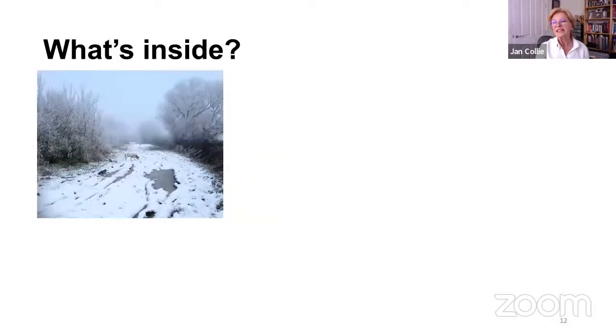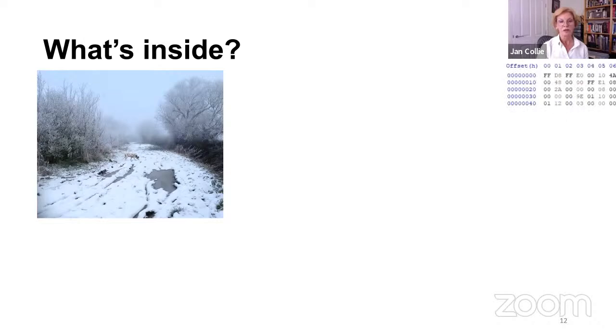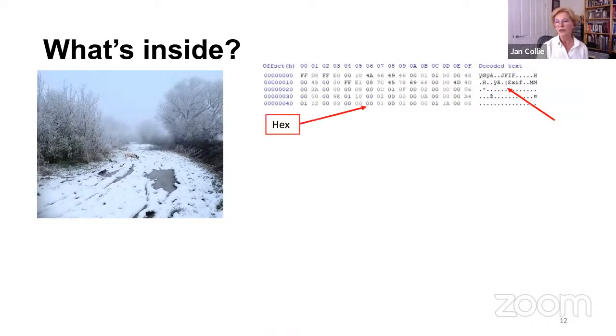Let's delve a little deeper. What's inside, for instance, a photograph? So if I find a photograph, whether it's live or deleted, on a piece of data, like on a device, for instance, a hard disk, usually there'll be something left. It won't all have been destroyed. So if I've got a picture such as this picture, I can look inside it. What's it look like inside?